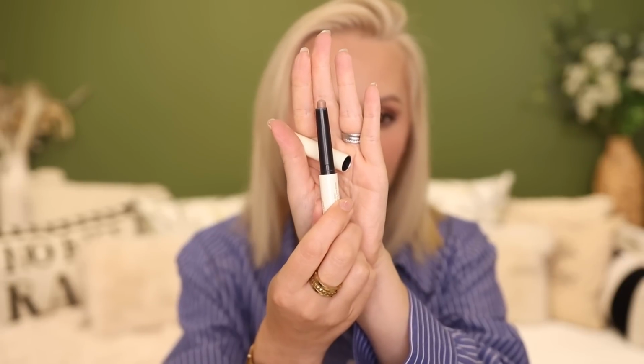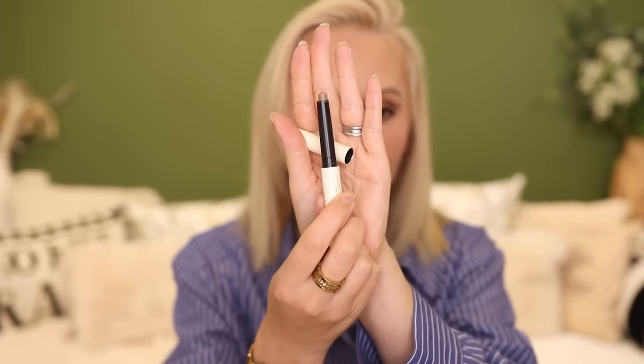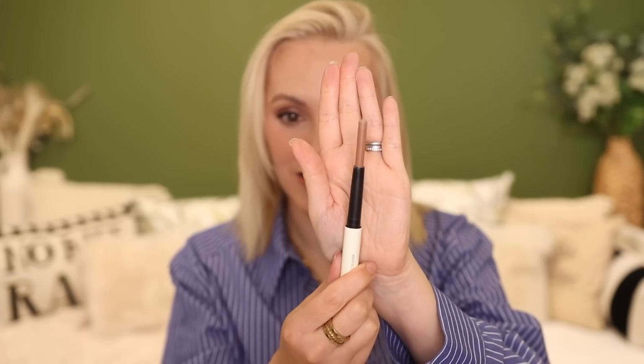I love it so much because it is so precise. You do not need a brush with this product. It's not one that you have to get on the end of a brush and then put the brush to the skin. You can draw this directly on the face wherever you want to put it, and it does such a wonderful job. It's also incredibly easy to blend out. And I did say that there was very little product in this, but I've used it every single day since I did the video on the new releases from this brand, and I still have a lot left, a lot.